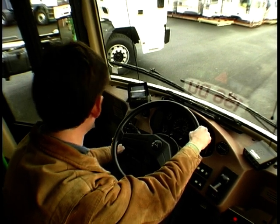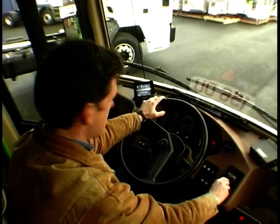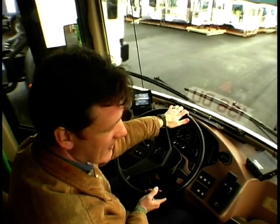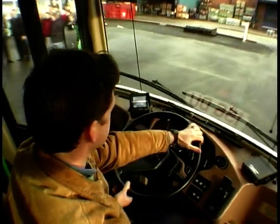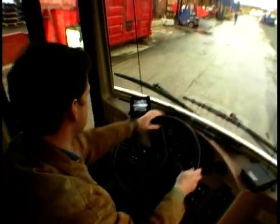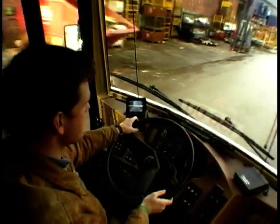So the automatic gearbox, you just simply put into drive. We're in, give it some revs. Take the air brake off. Oh, I see. It's easy when you know how. And off we go. If my little boy could see me driving this now, he would be so jealous.